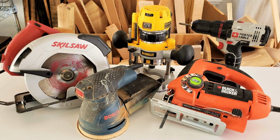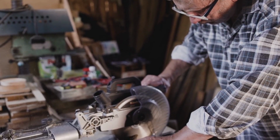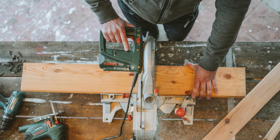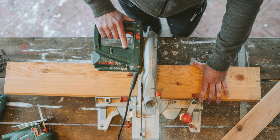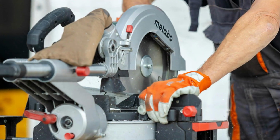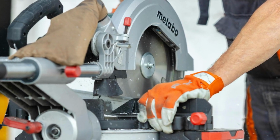Number 1, an electric saw. Our first must-have tool for woodworking projects is an electric saw. It's powerful, precise, and it's ideal for cutting boards of any size. It's perfect for cutting anything from simple shelves to intricate furniture. An electric saw is going to save you a large amount of time.